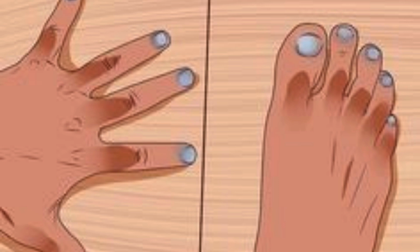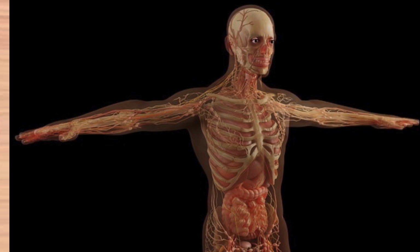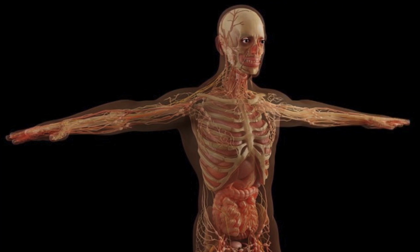Remember, these signs don't necessarily mean you have lupus. There are a lot of conditions that cause similar symptoms. But if you notice several of these warning signs together, it's worth getting checked out sooner rather than later.